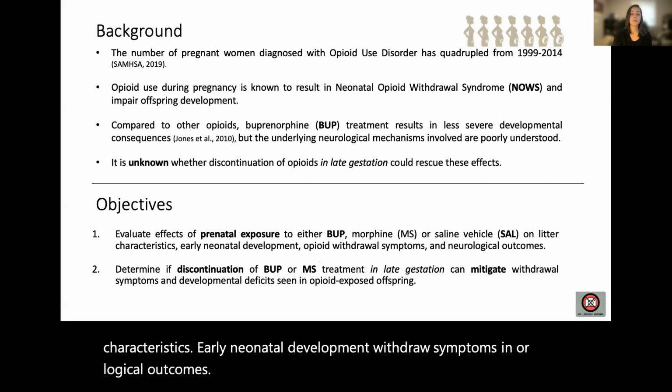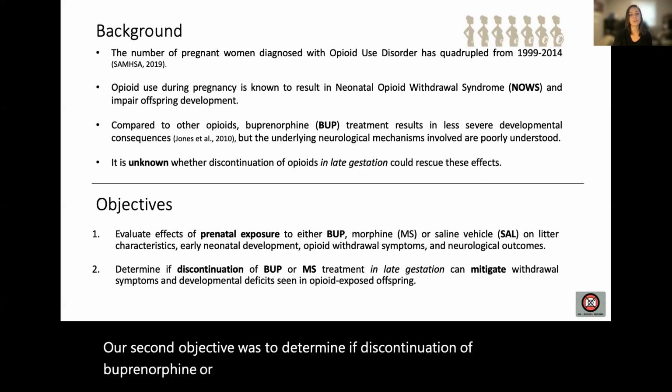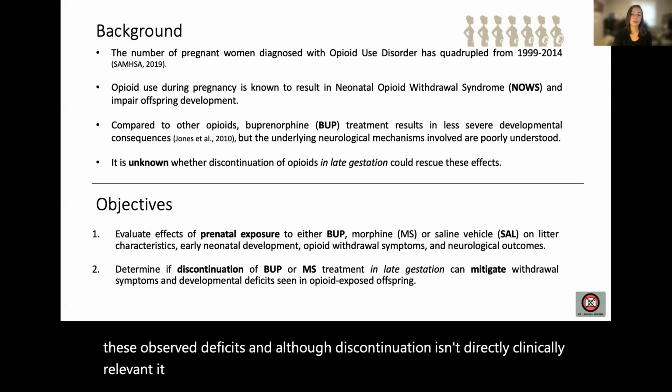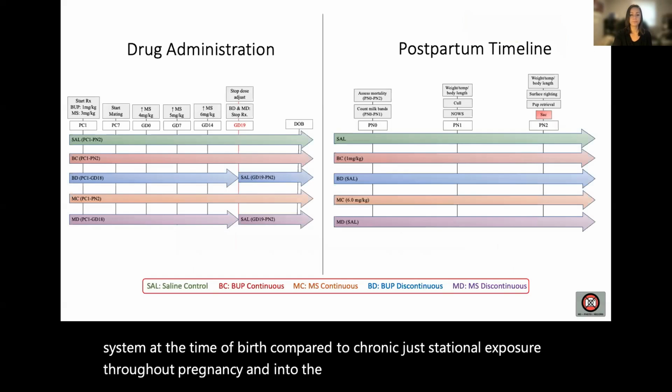Our second objective was to determine if discontinuation of buprenorphine or morphine treatment in late gestation could mitigate these observed deficits. And although discontinuation isn't directly clinically relevant, it will allow us to determine the acute effects of opioids in the system at the time of birth compared to chronic gestational exposure throughout pregnancy and into the postpartum period.